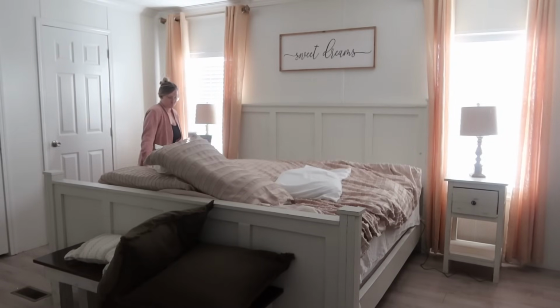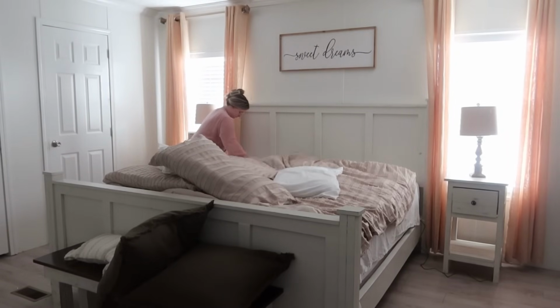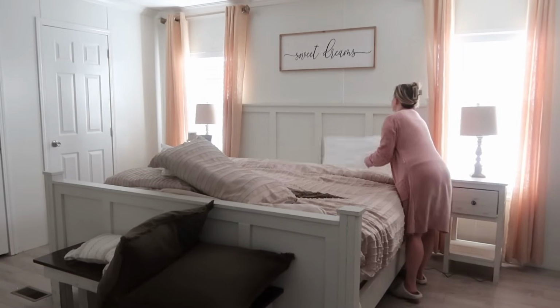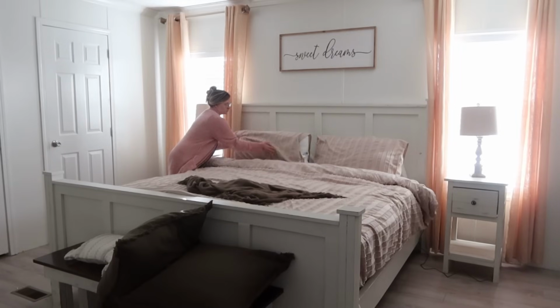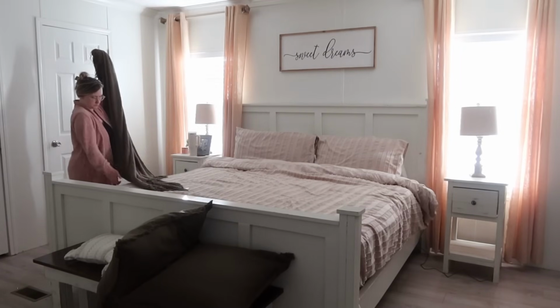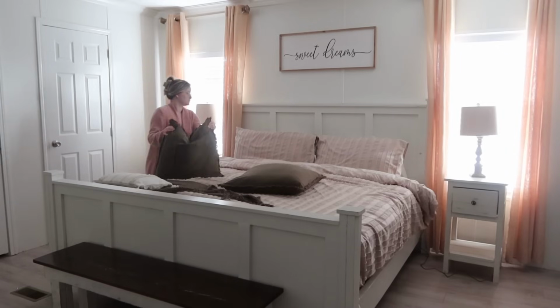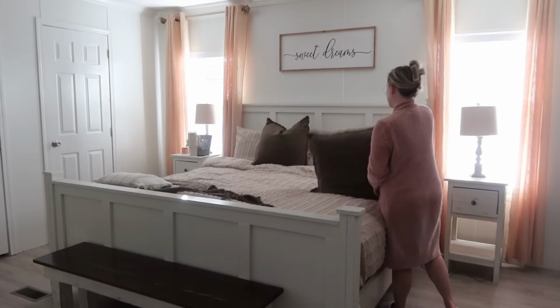I like to make my bed up every day. I just recently gave my room a refresh. I added some new bedding and curtains, and I just really enjoy seeing it put together, but I also love crawling into a bed that's made up at night. So that's my motivation behind making up my bed every morning.